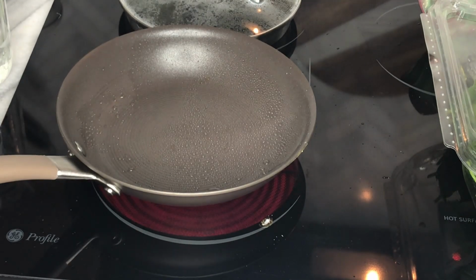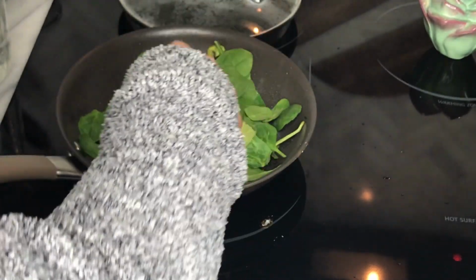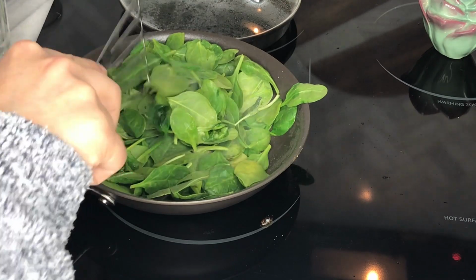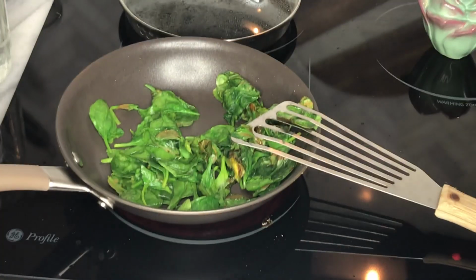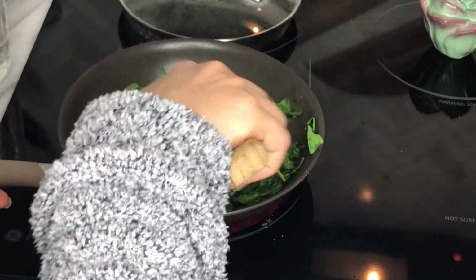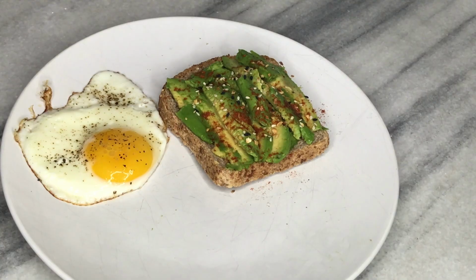And to cook my spinach, I'm going to spray some more avocado oil and just add a bunch of handfuls because spinach tends to just cook down, and just stir it occasionally. And then I'm going to add a heaping teaspoon of garlic. I really love the benefits and the flavor of the garlic. And then I'm just going to keep stirring until the garlic is a little bit cooked, and sprinkle some salt and pepper.